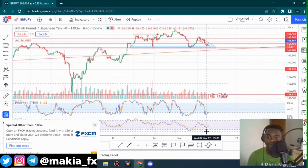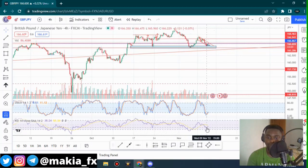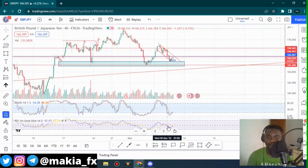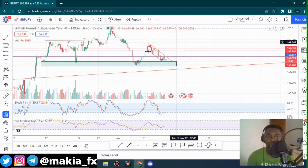But also if you go to the RSI, the RSI shows us that we are still trading in a downside. We're trading in the downside, but I just want to believe that this is actually a retracement. It's just falling down, but after, when it comes back to this area, it will go to the upside.